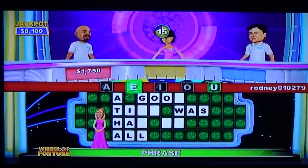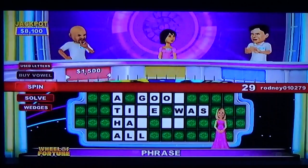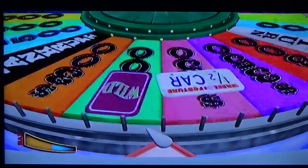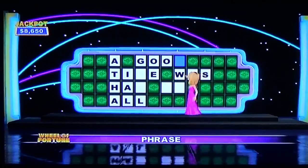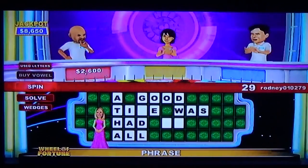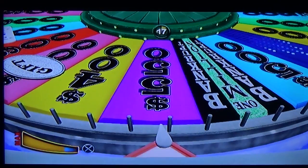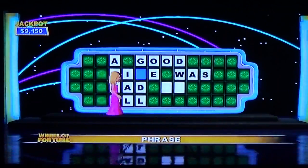Let's buy the E. All right, a vowel for you. Yes, there is an E. No more vowels. Spin the wheel. I don't know it. Okay, D. You got it. Gotta spin. Come on, big money. 500. M. There is an M.